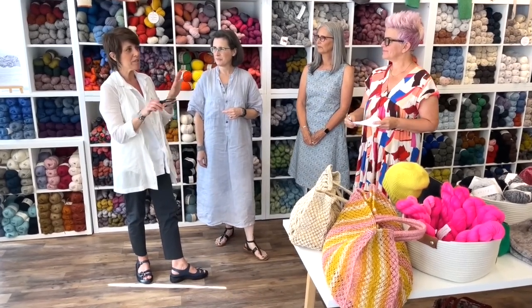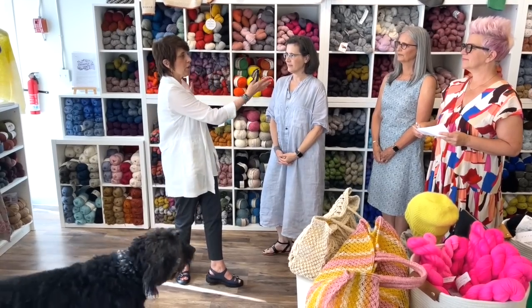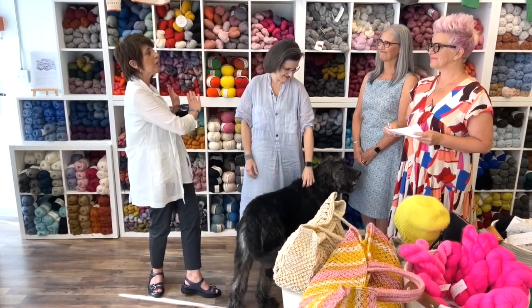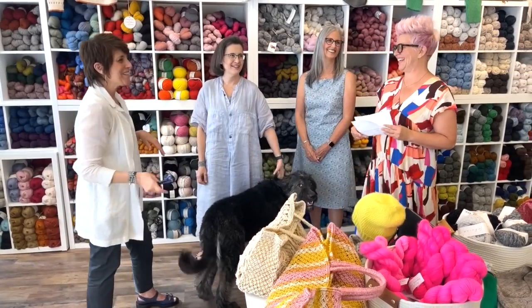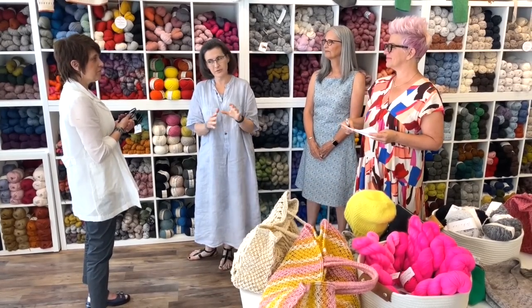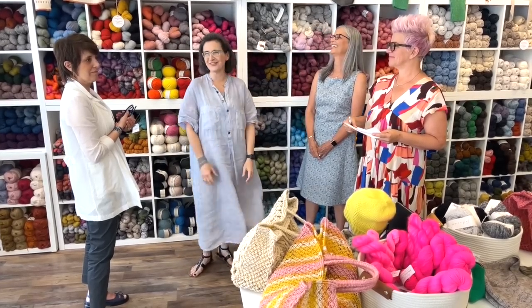And tell us how the shop is laid out. Okay, so the shop is laid out by weight. So when you're coming in and you need a specific weight for your pattern, we know exactly where to guide you. And if you want our help, we will help you. If you want to be left alone, we leave you alone, but you're free to explore. Everybody's different. Some people immediately say, yes, yes, please. And some people just want to browse.